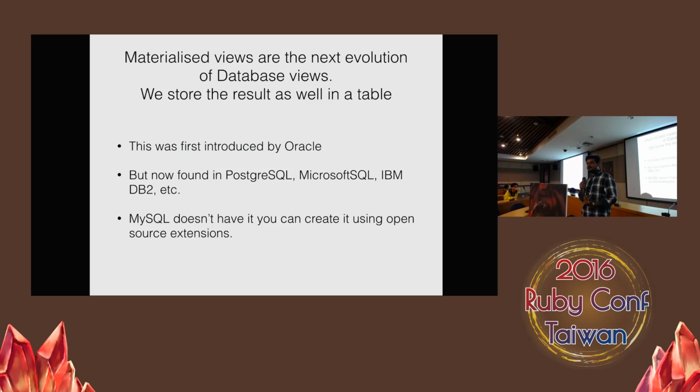Now, materialized views are like the next evolution, or the next iteration of the view, in which you don't just store the schema, you actually create a table in which you store the real data on the hard disk. Okay, it's like a cache for your database. It was first introduced by Oracle. It's found in PostgreSQL, Microsoft SQL, IBM DB2. It's not there in MySQL, I'm sorry. But you can create your own temporary tables and implement the same concept, or there are open source extensions for it, so you can use it.